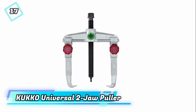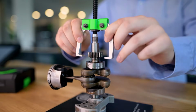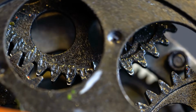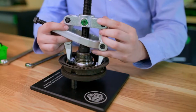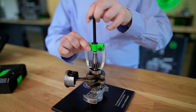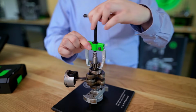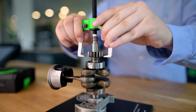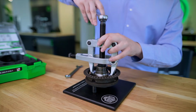Number 17. KUKKO Universal 2-Jaw Puller. Here's another hand tool used to pull off tight parts like bearings, gears, and discs from shafts without damaging them. It has 2 arms that grab the part and a central screw that pushes on the shaft to pull the part off evenly. The jaws can be adjusted quickly by hand, so you can fit different sizes and reach into tight spaces easily. This makes it handy for mechanics and workshop jobs where parts are stuck or pressed on.